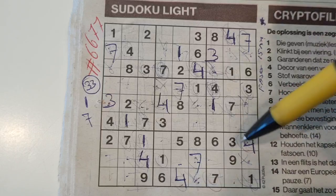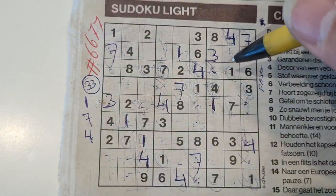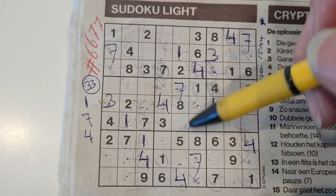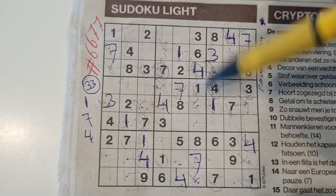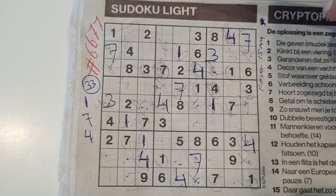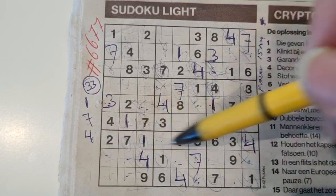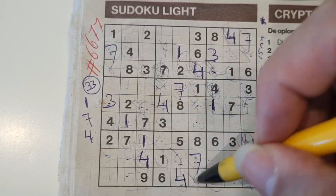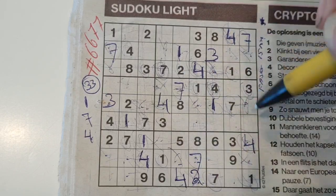I can see digit number 4 is done. Right. How about these 3 missing numbers in this big square? One of the missing numbers is 2. We have a 2 in this row, so no 2 there. Yeah, 2 in the middle column, so no 2 there. So the only place left for the 2 should be there.